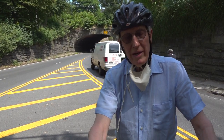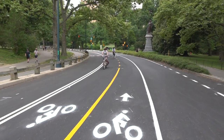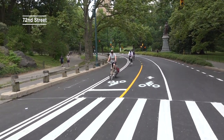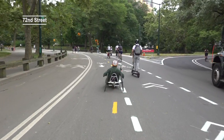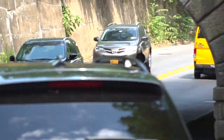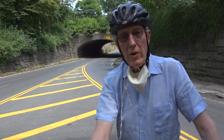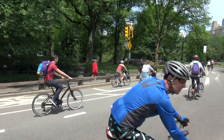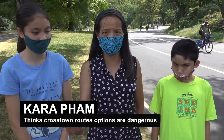There are no safe cycling routes through Central Park from east to west or west to east, except at 72nd Street, which is a heavily used, really magnificent route. But what we see now is dangerous. What we want is safe routes through the park that will encourage cyclists, ordinary commuter cyclists, to go through Central Park, feel they're safe. There are very few options for crossing.